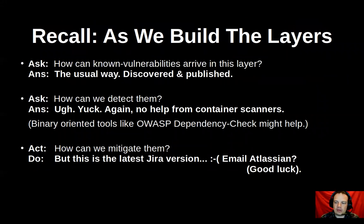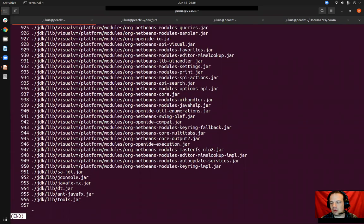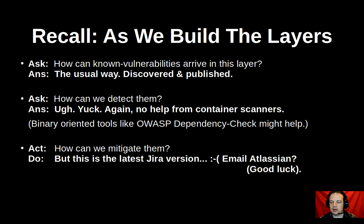Okay, again, how can known vulnerabilities go live in this application layer, in this Jira layer? Well, it's got hundreds of jar files. Let's see, how many jar files do we have here? Right, yeah, almost 1,000 jar files. Okay, that's JDK, so that's Java, but in the Atlassian here, I'll just filter it so it's only the Atlassian ones. Right, okay, so over 600 jar files that Atlassian Jira has brought down. A lot of those are going to be open source libraries, and so a lot of them are going to have known vulnerabilities published against them. How can we detect them?